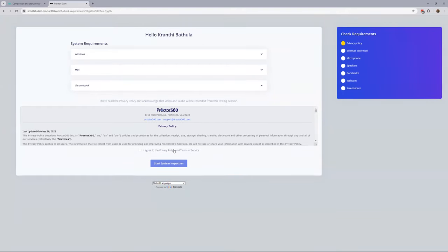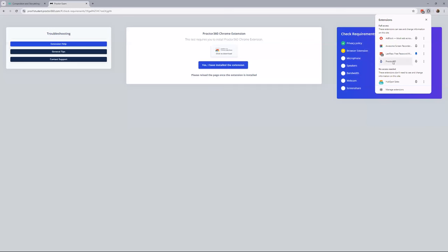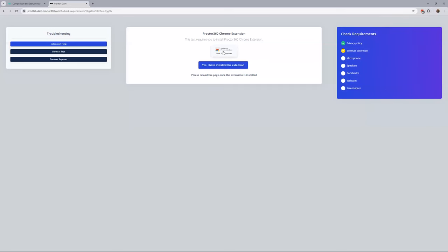And then we're going to agree to the privacy policy and start the system inspection. First, we're verifying that we have the extension installed. I have the extension installed on my system here. If you don't, you can simply click this link. It'll take you to the Chrome store. You can add it to Chrome or Edge, and then just refresh the page and be able to go through this step.